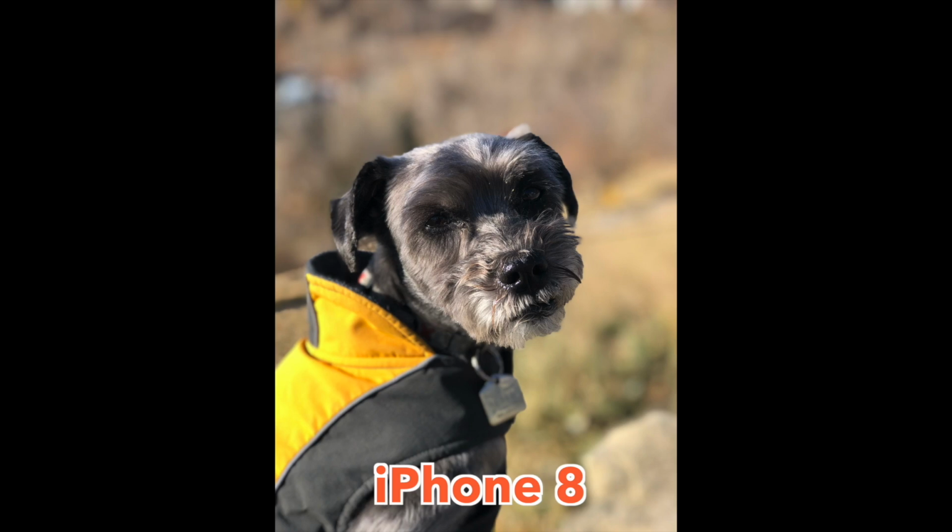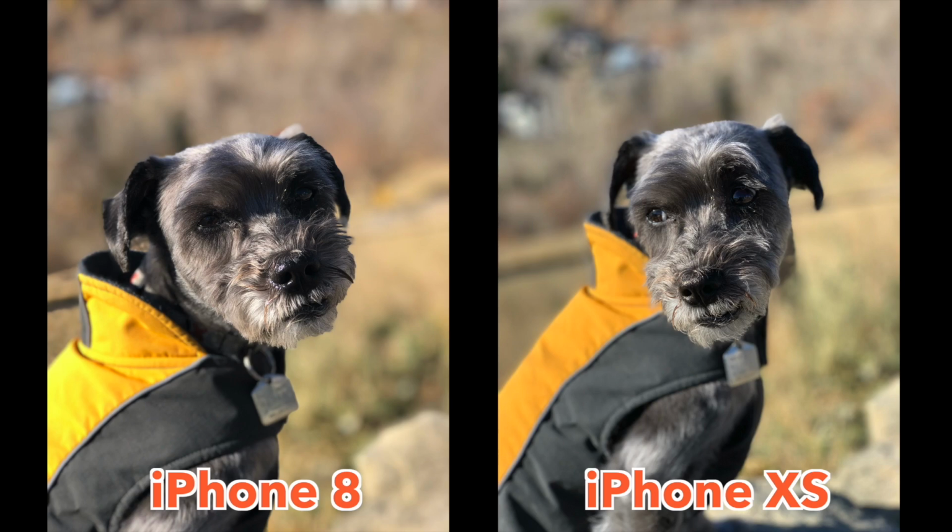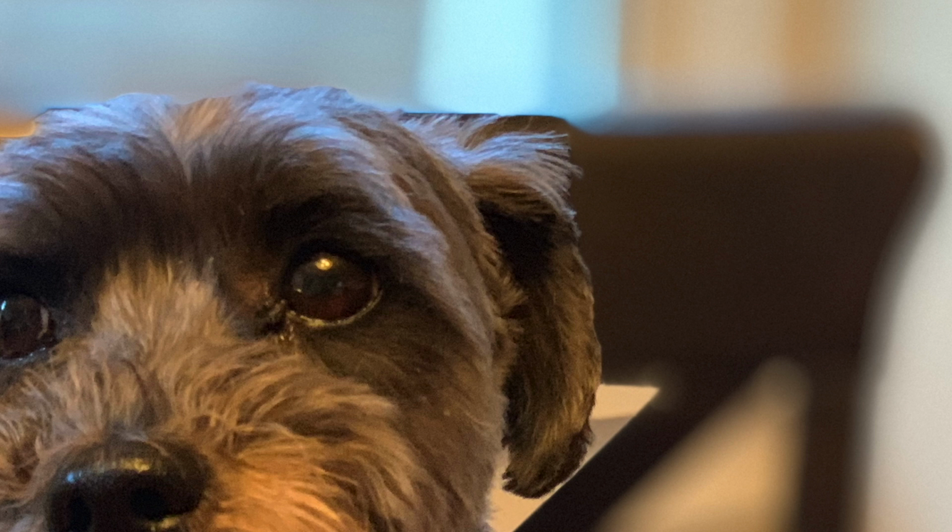Now, is there a difference between the quality of photos in portrait mode? Not that I can see. Still issues around stuff that's kind of fuzzy being caught in the bokeh and not in the bokeh, but that's kind of normal and expected.